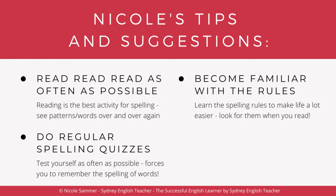Next, I want you to do regular spelling quizzes. So give yourself a regular spelling quiz, or someone else can quiz you or test you. If you test yourself or someone else tests you as often as possible, it really forces you to remember the spelling of difficult words, because you're really sitting down and concentrating and focusing and learning the combination of those letters one by one. The more you test yourself, I guarantee the more you will learn and the more confident you will become as you get better and better and better. So, spelling quizzes, just like we did when we were young at school.